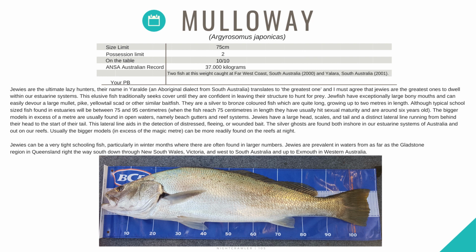Jewies are the ultimate lazy hunters. Their name in Yarralde, an Aboriginal dialect from South Australia, translates to "the greatest one", and I must agree that Jewies are the greatest ones to dwell within our estuarine systems.